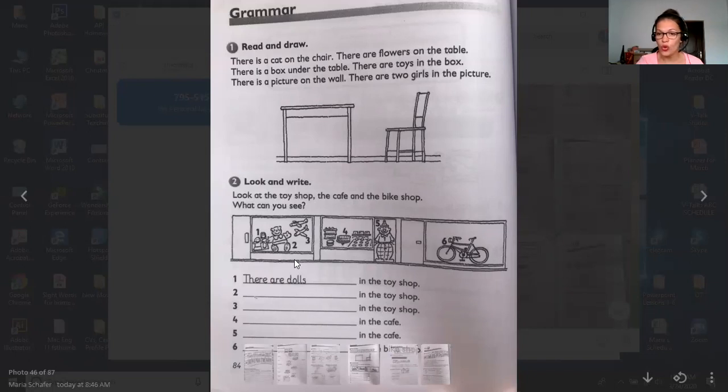Number two, something in the toy shop. What's in the toy shop? What else is in the toy shop? Okay, I want you to do that for number two and three. Tell me and write down what is in the toy shop. What do you see? And don't just write what they are. I would like you to write this as sentences, please.